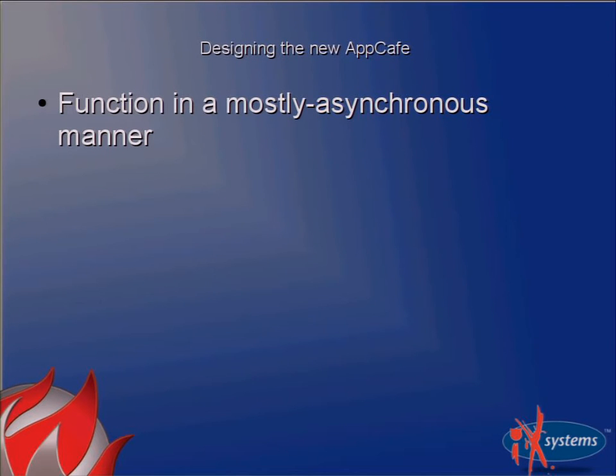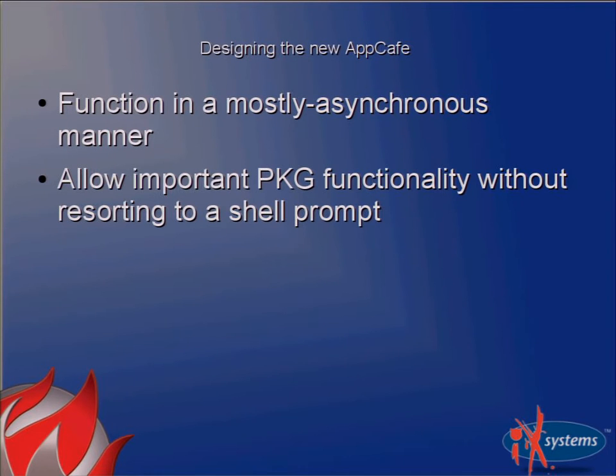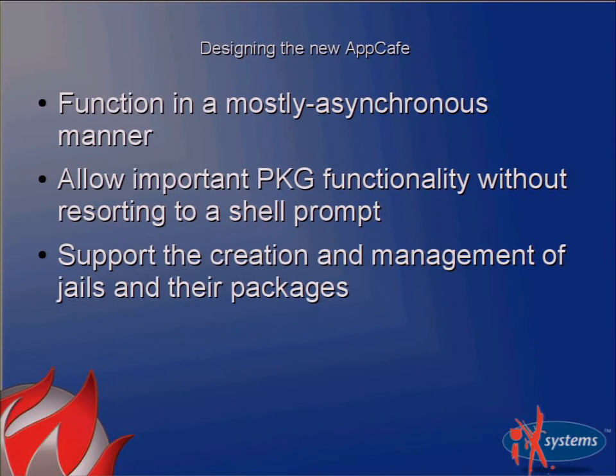So we also needed something which would function pretty much in an asynchronous manner, so we'll touch on that in a moment. We wanted to allow you to hit all the major package functionality without ever dropping you to a shell prompt. So in my mind, if you have to hit the shell, we've failed. You should be able to do everything with click, click, click, and done through a computer, a web interface, or a phone as well. And we also wanted to support creating and then managing the lifecycle of your jails and the packages installed within those jails.